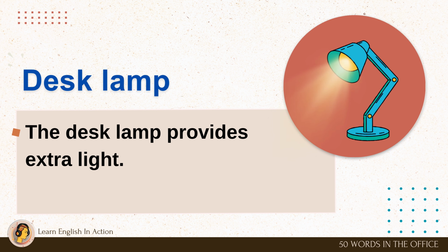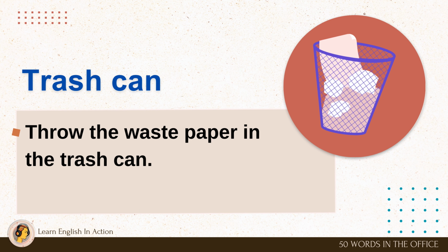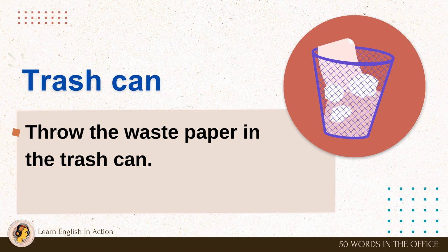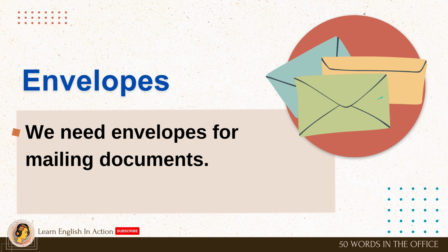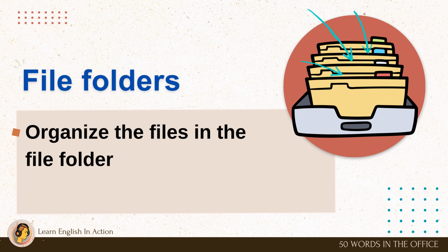Desk lamp. The desk lamp provides extra light. Trash can. Throw the waste paper in the trash can. Envelopes. We need envelopes for mailing documents. File folders. Organize the files in the file folders.